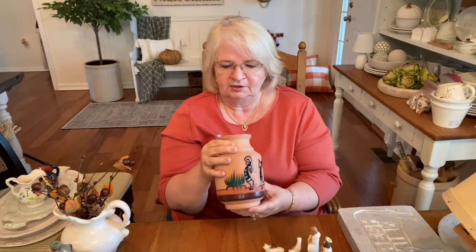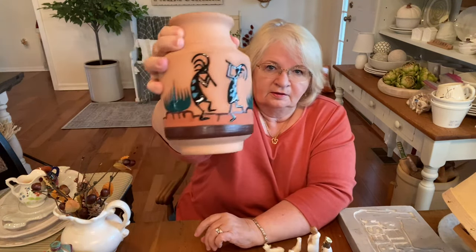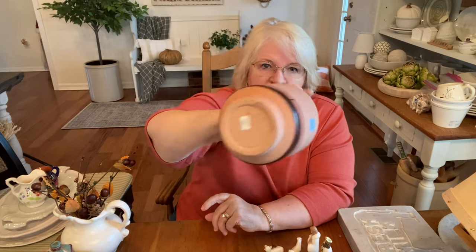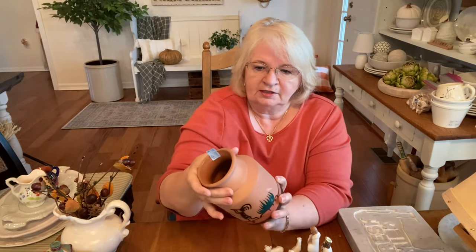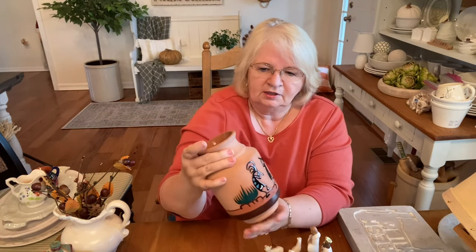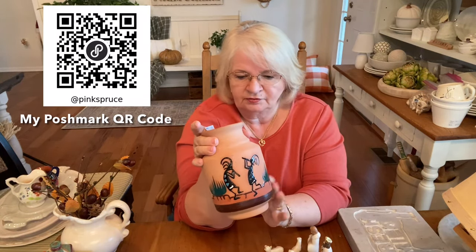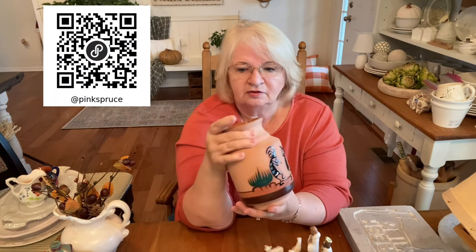This I picked up, I knew what it was when I seen it. It's hand painted. I did pay $6.99. Has a little tribal scene on it. On the back side, on the bottom, it just has a sticker. But it is like clay pot. And I don't see any nicks or anything on it. This will go in my Poshmark closet and wait for the right person who collects these.